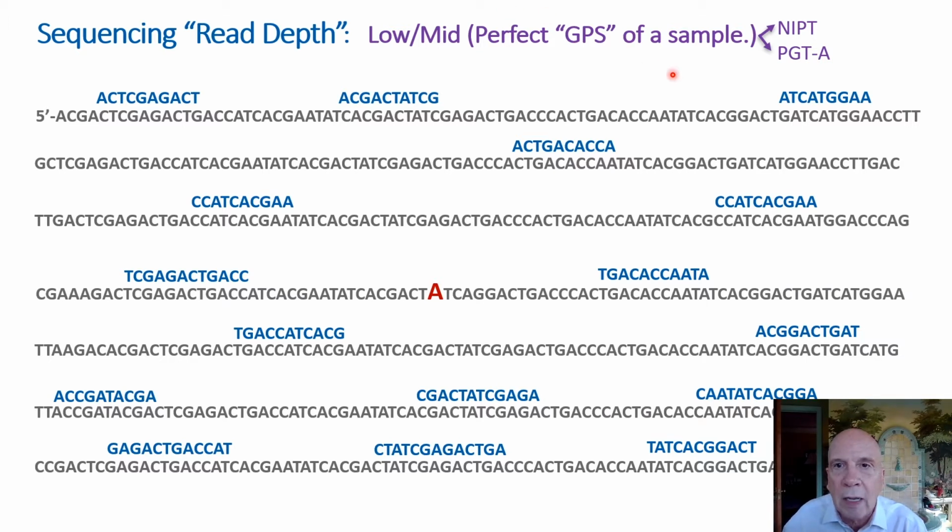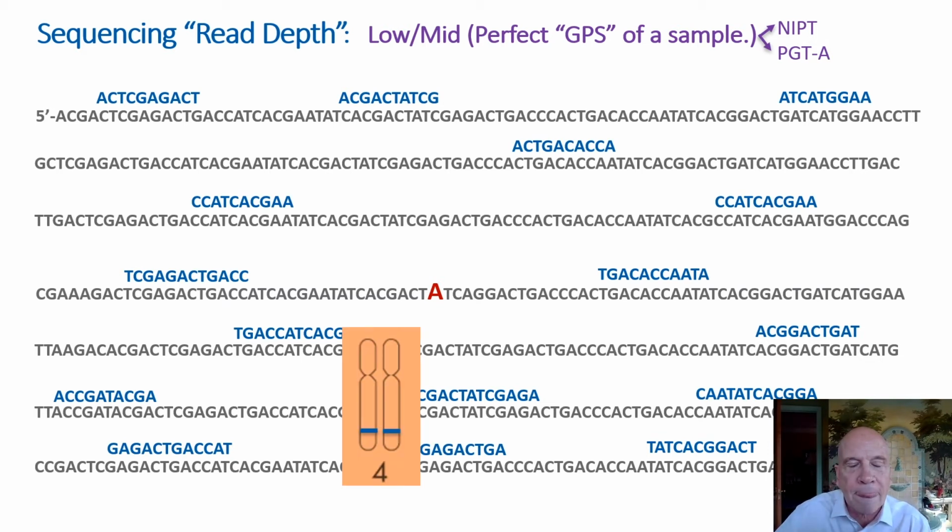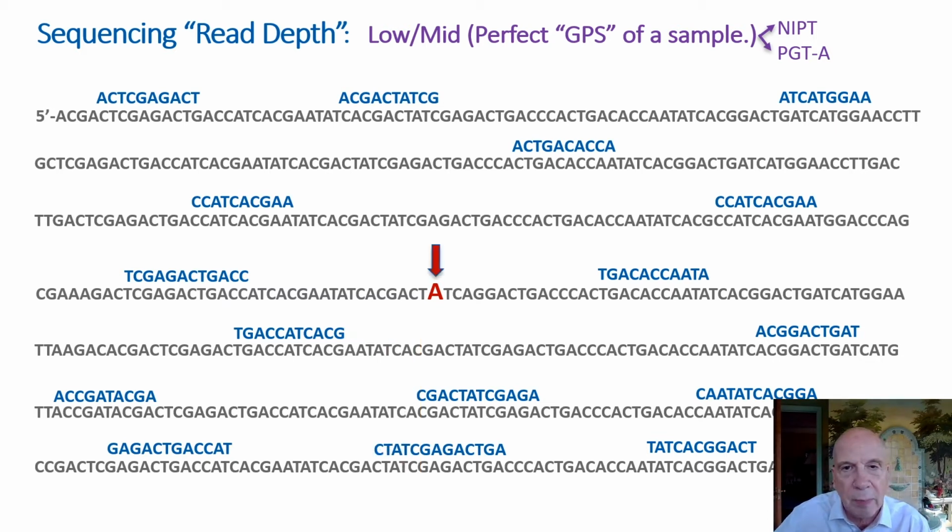So that's all great. But if you notice, it didn't pick up the mutation, and it would only have randomly perhaps picked it up. So sequencing using these machines would be unreliable. And you remember, you've also got another copy of this DNA from the other parent, and you have to be seeing them both at the same time. So low and mid-level sequencing read depths are okay for a lot of things, but not okay for PGT. Indeed, it can tell us that this is on chromosome 4, but that's about it.